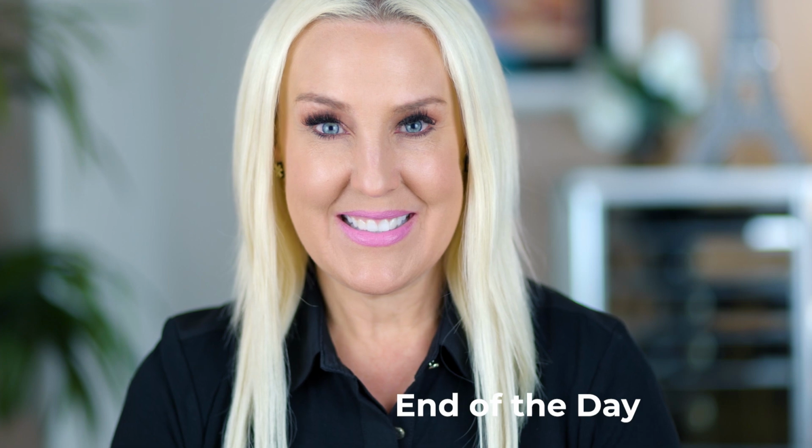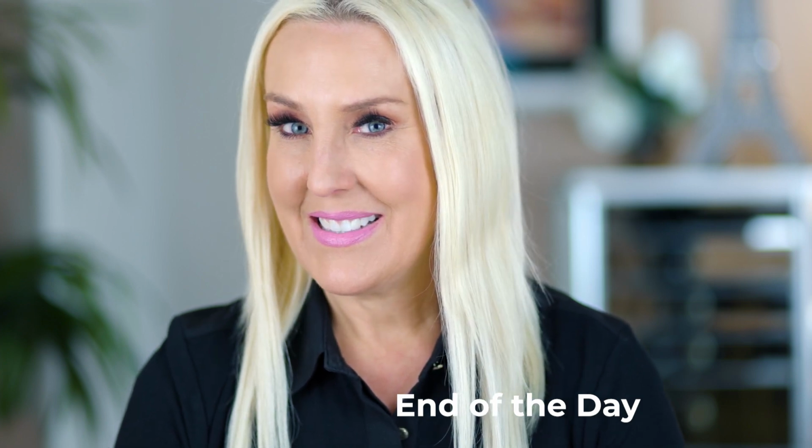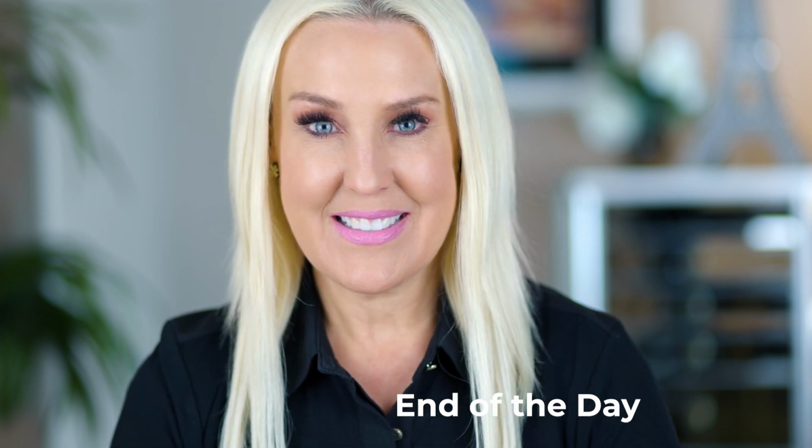I went to the gym, I did errands, and yet it was still looking fresh the entire day without primer and setting powder. The skin type I recommend for this foundation is all skin types.